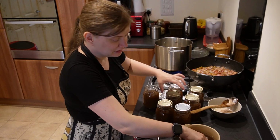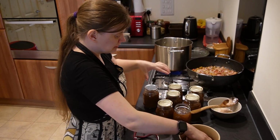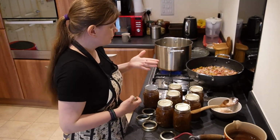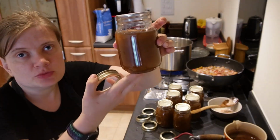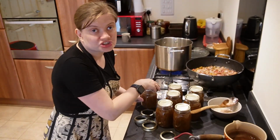This is so hot. Now the rings, and then they go inside. I actually managed to get almost 7. This one's a bit lower, but I'll can it anyways. I'll just eat it first.